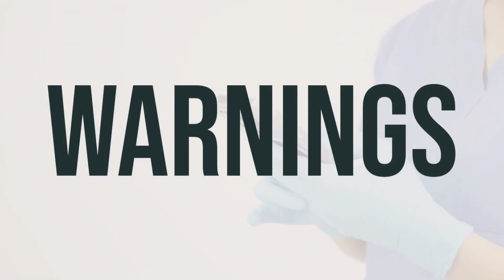Taking Aleve, which contains naproxen, may increase the risk for a heart attack or stroke, especially if taken for a long time. This risk may be higher for older adults or those with heart disease, high blood pressure, diabetes, or a family history of heart disease. It's important to avoid taking Aleve right before or after heart bypass surgery.